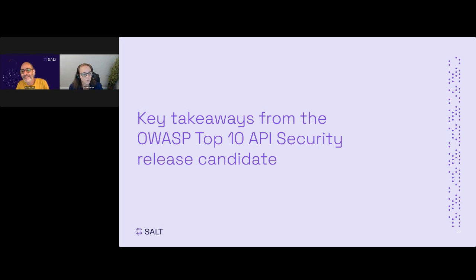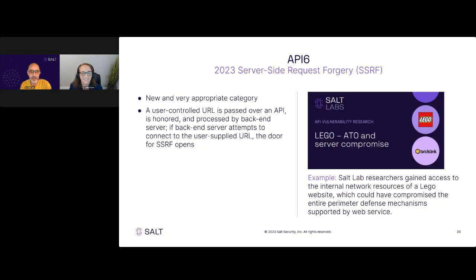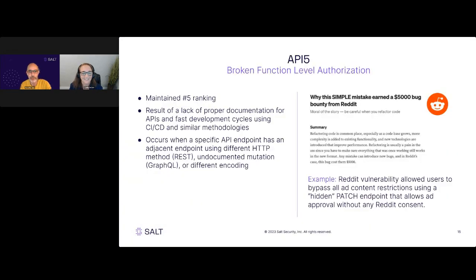William actually has a similar question. Can you please elaborate on the main difference between API 1 and API 5? API 1 and API 5, the new one. So let's roll back here and see what was API 5. It was BFLA, right? So API 1, there's no need to explain. I already explained it.